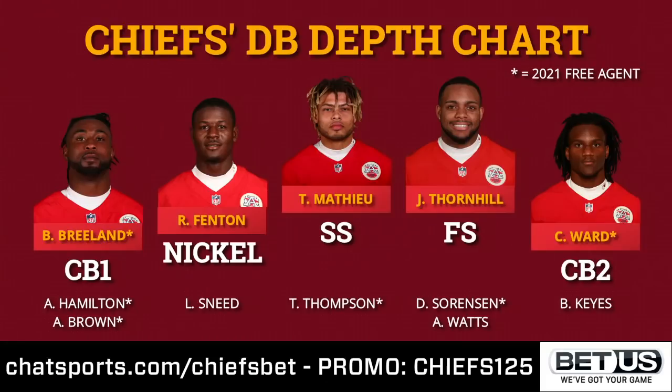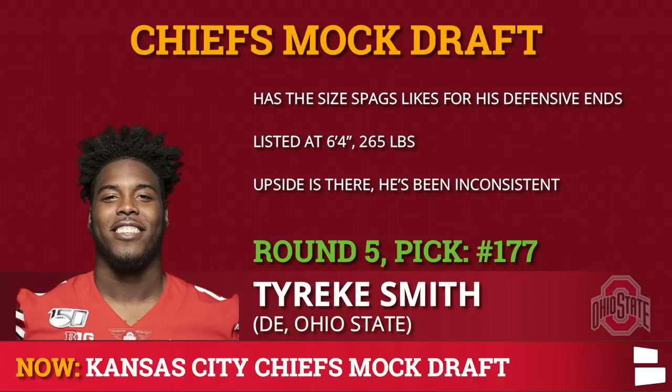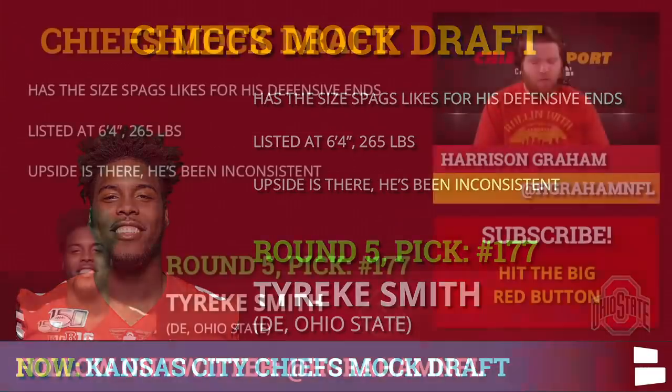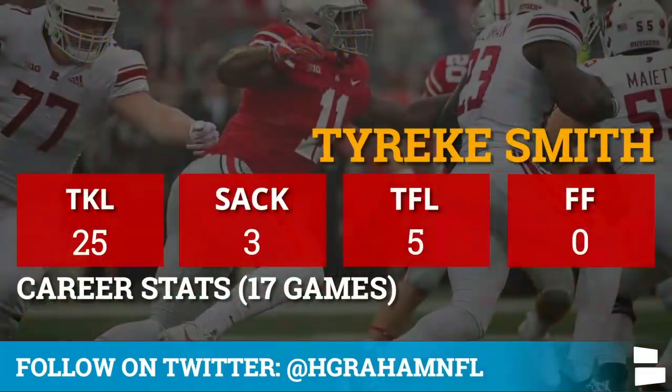One more 5th-round pick here, pick number 177, again, projected comp pick here. Tyreek Smith, the edge out of Ohio State. He has the size, the measurables that Spags likes out of his defensive ends. Remember, he traded D4, doesn't like those undersized, more 3-4 type of guys. He likes these big 4-3 D ends. Well, Smith is 6'4", 265. Production hasn't really been there. Only 3 career sacks at Ohio State, but he's flashed. He's popped at times. He's got some real upside. Kind of been a part-time type of pass rusher at Ohio State.